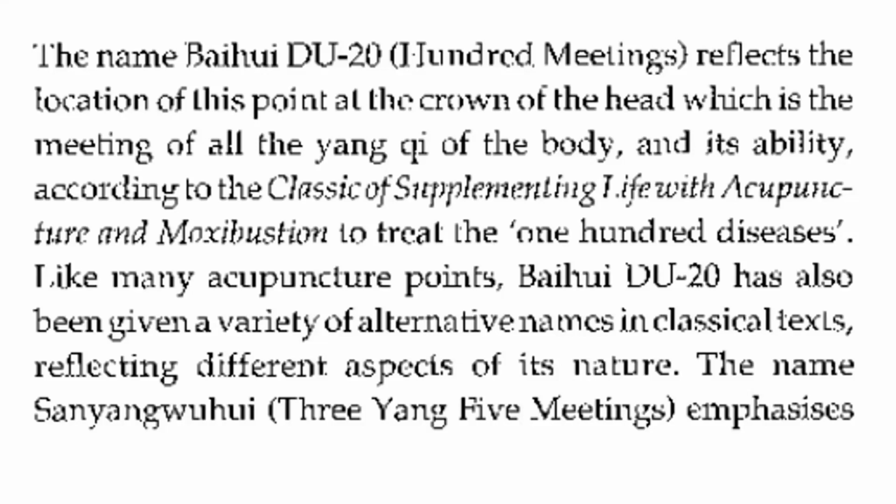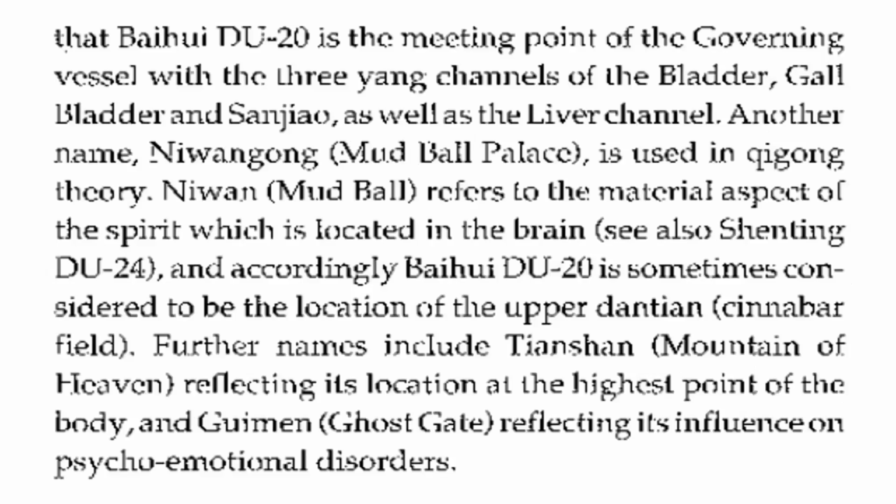The name Three Yang Five Meetings emphasizes that DU20 is the meeting point of the governing vessel with the 3 yang channels of the bladder, gallbladder, and Sanjiao, as well as the liver channel. Another name, Mud Ball Place, is used in Qigong theory. Mud ball refers to the material aspect of the spirit which is located in the brain. Accordingly, DU20 is sometimes considered to be the location of the upper Dantian, Cinnabar Field. Further names include Mountain of Heaven, reflecting its location at the highest point of the body, and Demon Ghost Gate, reflecting its influence on psycho-emotional disorders.